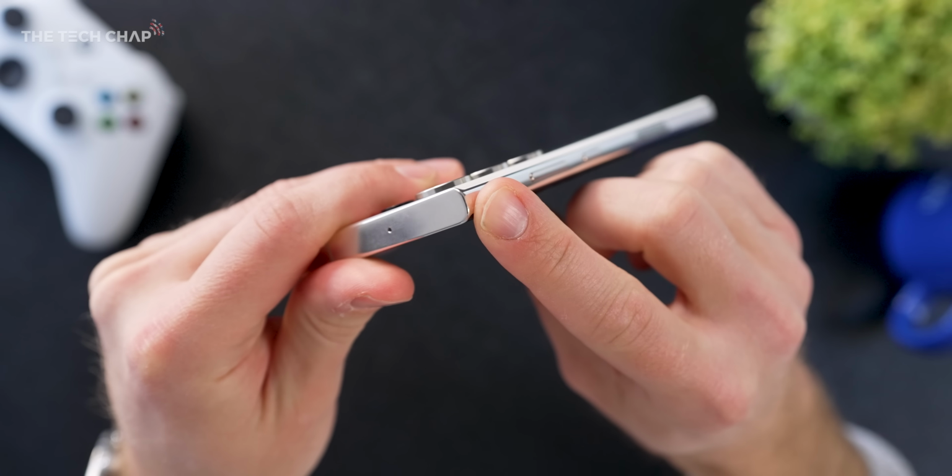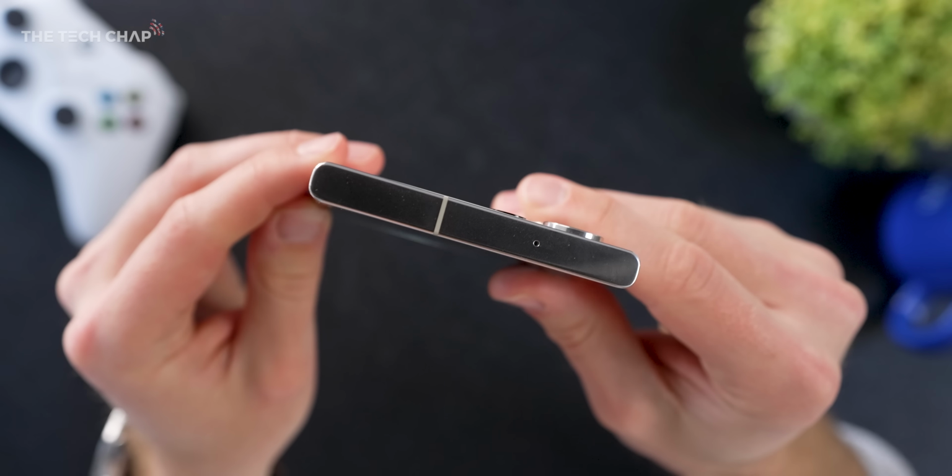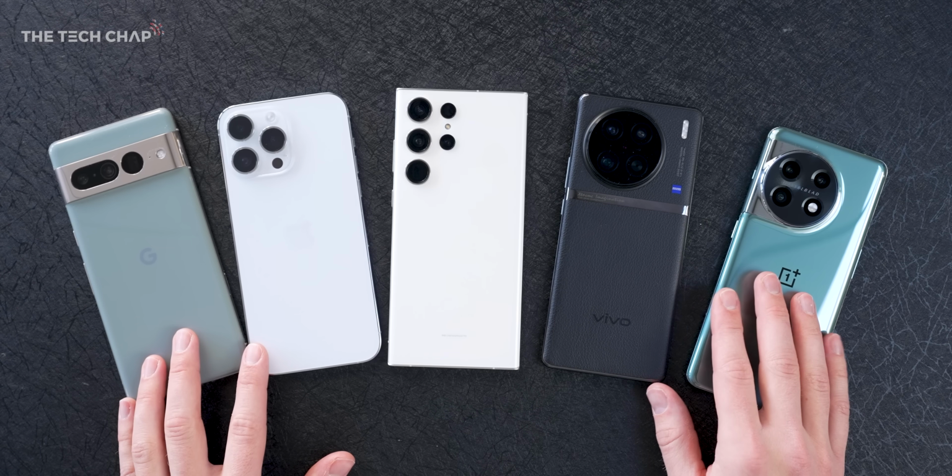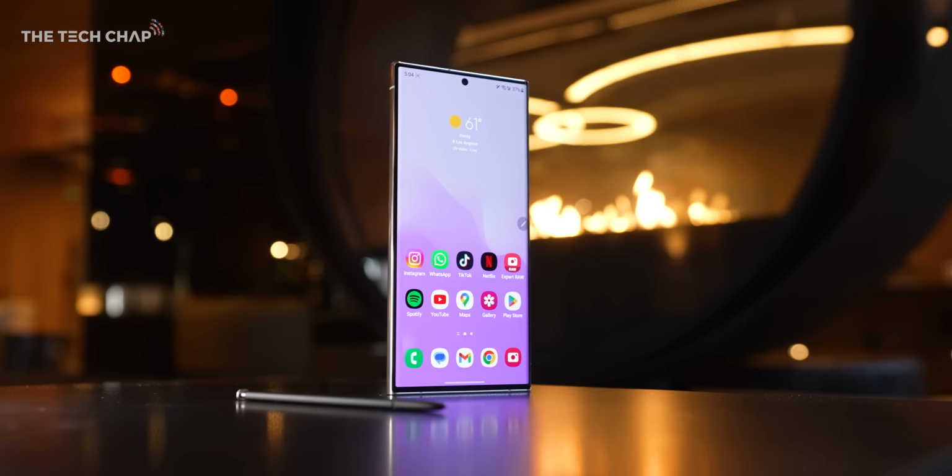It is a lot of money, and I think maybe the S23 Plus or the Pixel 7 Pro or the OnePlus 11 may be better value choices, but if you want the biggest and just the most versatile phone in the world, this is it.